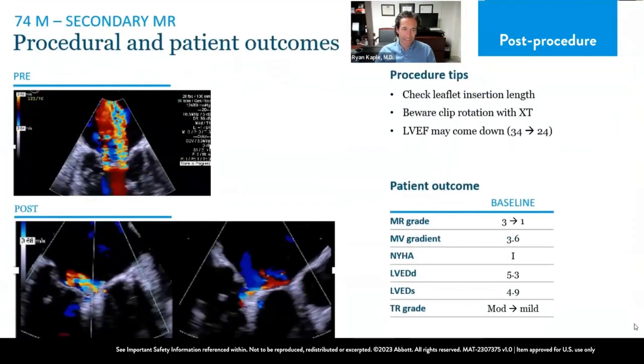And so on transthoracic imaging, this is the pre-image and post, we got a nice result. Good gradient, the gradient was 3.6, which is certainly acceptable.